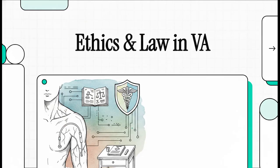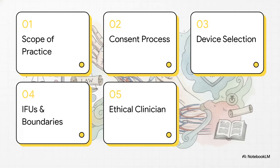Welcome to this explainer. Today, we're taking the kinda dry, complex topics of healthcare law and ethics and turning them into a dynamic, highly practical bedside playbook. If you regularly place midlines or PICCs, consider this a warm welcome to your survival guide for protecting both your patients and your license. Here is our roadmap for today. We'll be hitting 5 key stops: scope of vascular practice, navigating the consent process, device selection and advocacy, IFUs and legal boundaries, and finally, the ethical clinician.